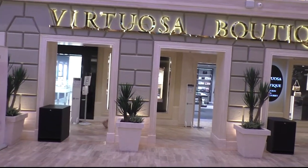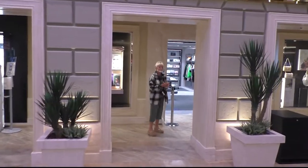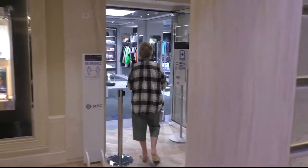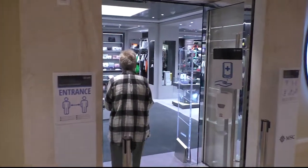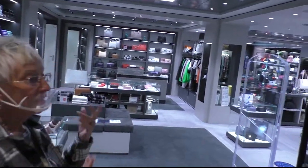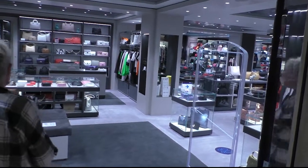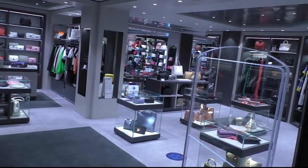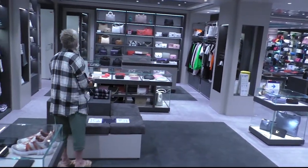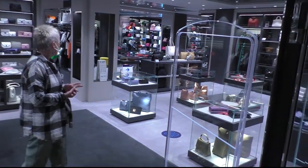So this is the Virtuosa boutique with fashion and accessories, handbags and shoes, well there are some shoes, but mostly handbags and just a little assortment of fashion. So some nice clutch bags in here, they're beautiful. So all high fashion, Armani, high cost.